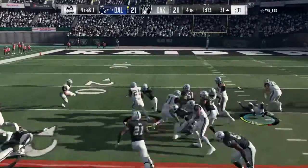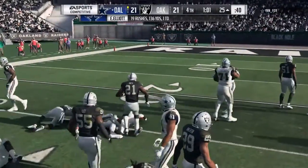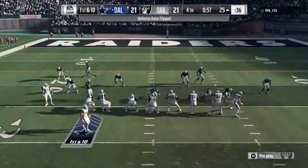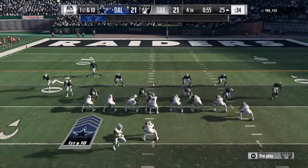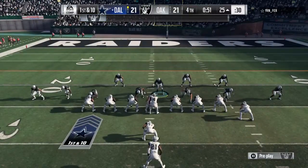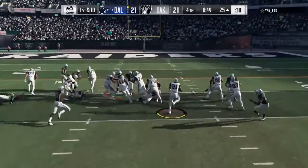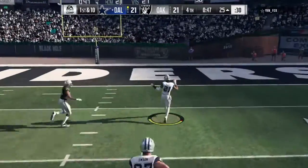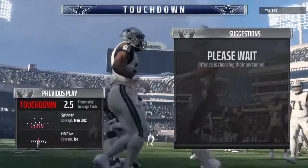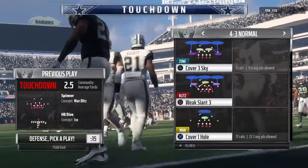They'll run it with Elliott. And he's able to get the first here as he's taken down at the 25. It'll be a gain of 6, and on 4th down, they're able to convert and move the sticks. A 20th carry here for Elliott. He's to the 10. And that's a touchdown as they've broken our tie here in the final minute of the 4th.